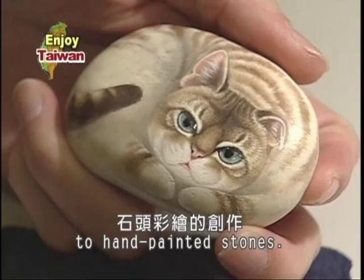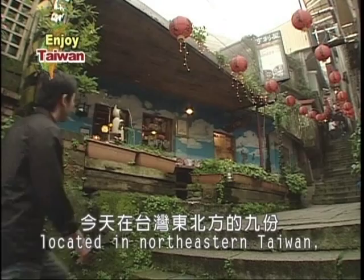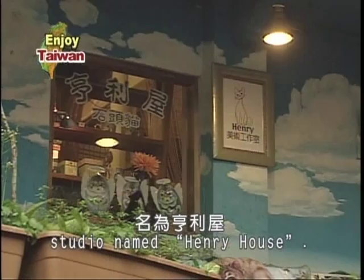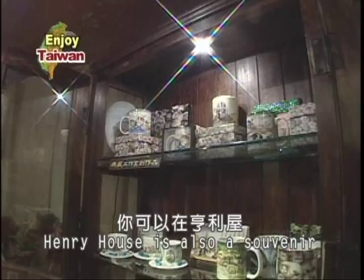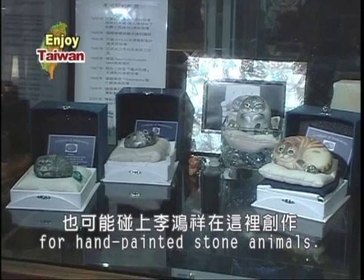Now in Zhoufen, a hilltop village located in northeastern Taiwan, Lee set up a Mediterranean-style studio named Henry House. The beautiful blue house exhibits some of Lee's best works and has become a most celebrated tourist spot in Zhoufen. Henry House is also a souvenir shop as well as his studio for hand-painted stone animals.